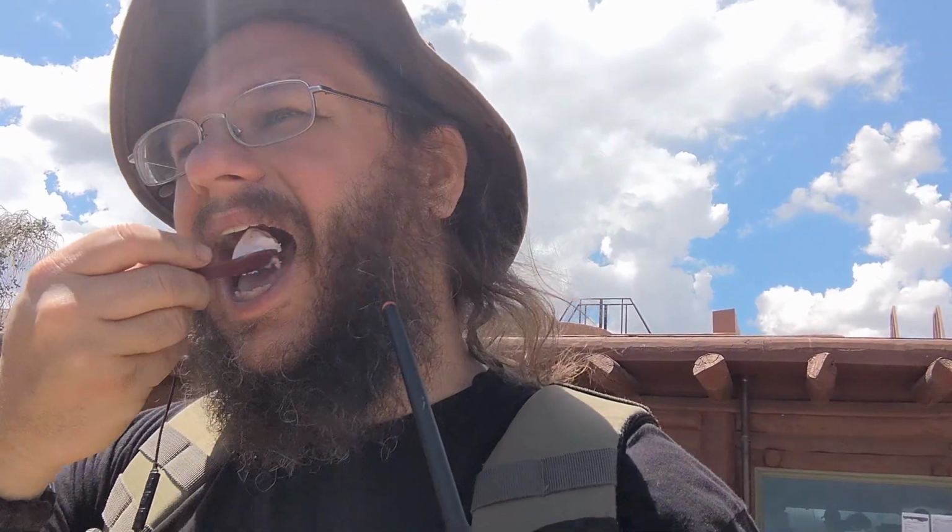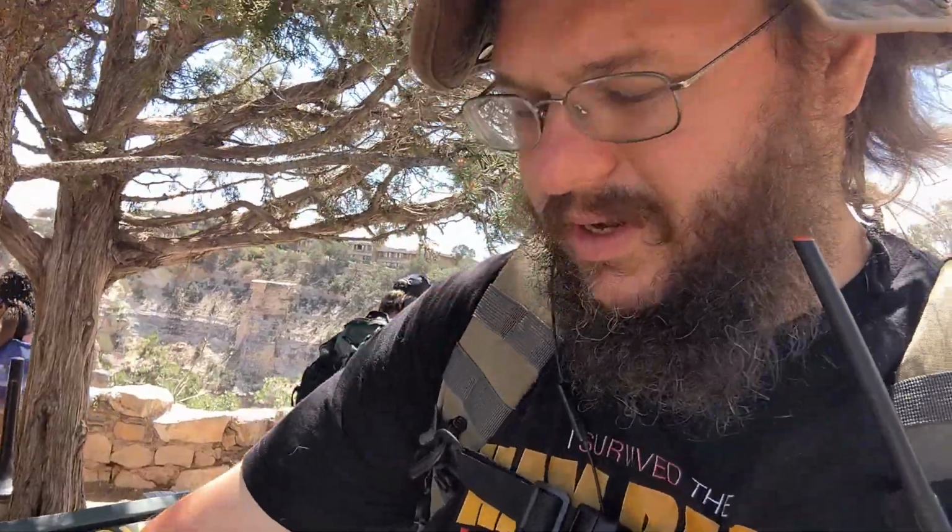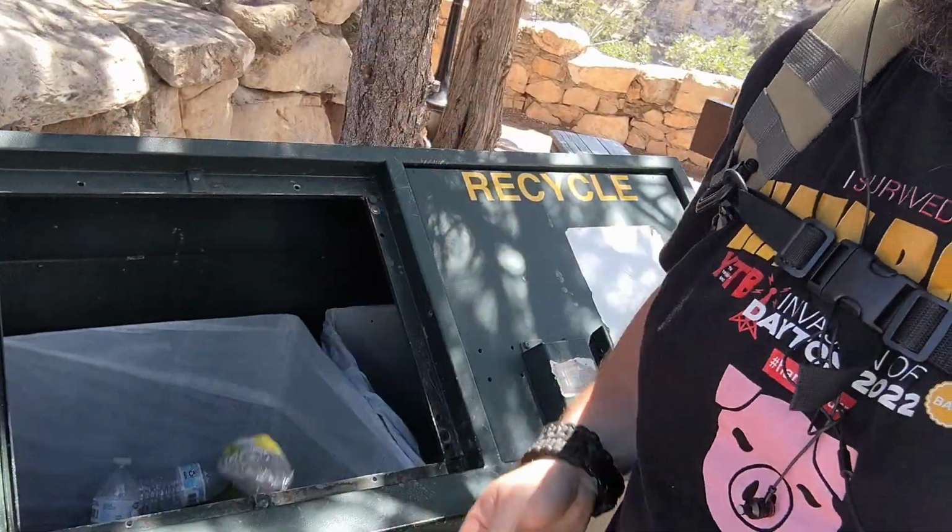Ice cream with a view. I'm going to look at the view now. That means you're going to look at the tourist trap behind me. Strawberry, still good. Wanted a cone with sprinkles. And when you're in our beautiful national parks, just remember, throw away your trash. It's that easy. Just keep them clean.